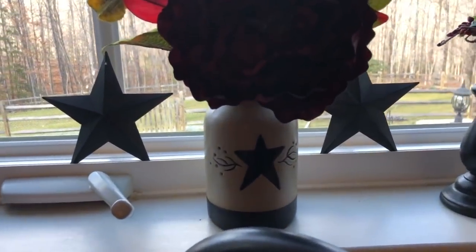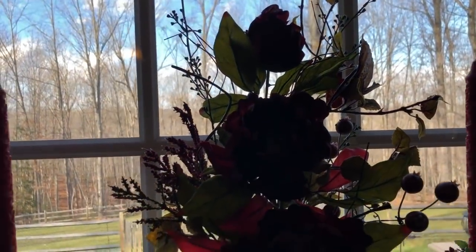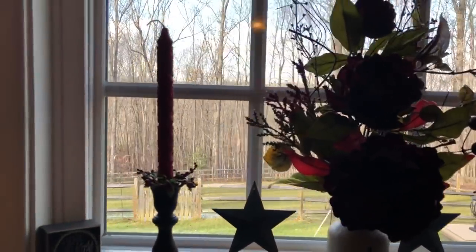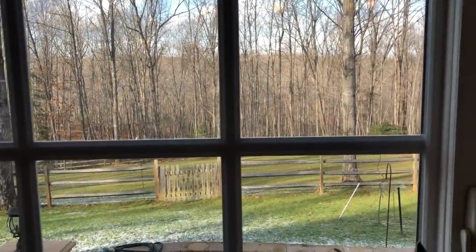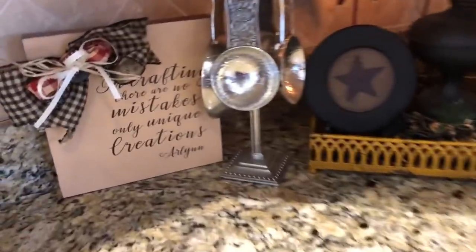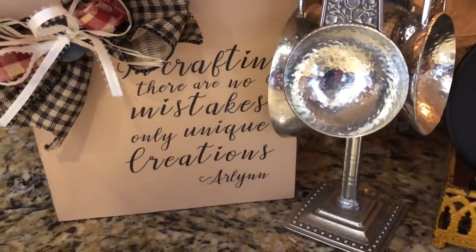You'll probably be able to get a better look at this because I'm going to do another, non-narrated tour just to music when it's getting dark out, just so y'all can see all the lights on. That's our backyard. We have quite a few acres. And another subby, Maria, gave me this. In crafting, there are no mistakes, only unique creations.